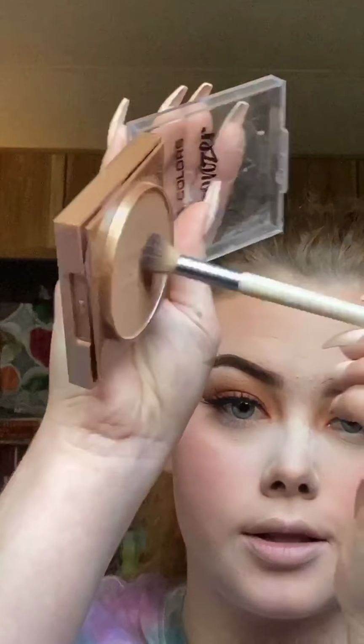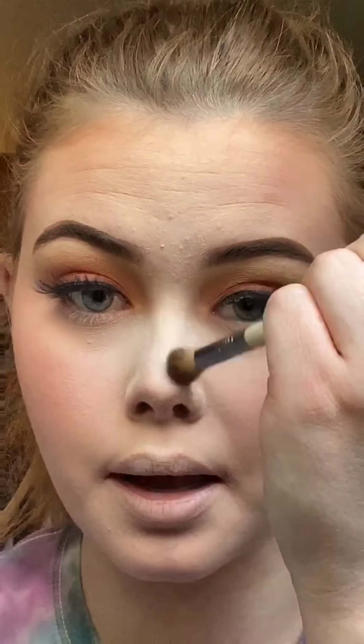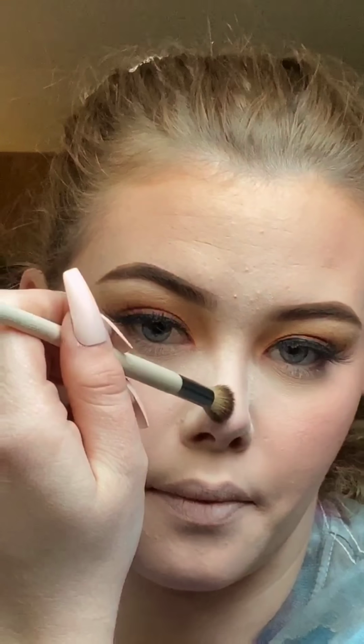Okay, anyways, back to the shits. I like to use this. It's a defined crease brush. It's just a fluffy little round brush. But I use that and I put it into my bronzer. And while the powder is also on my nose, I will bronze my nose exactly where I put my cream contour.